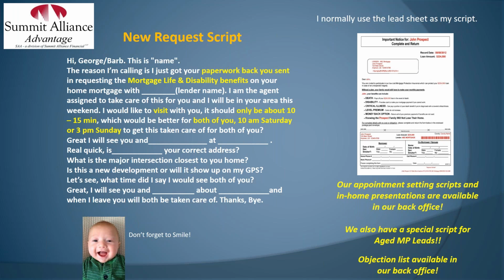You want to get the person on the phone that filled out the form, and then you want to set the appointment, and that's the appointment setting script. Very short, very sweet. You let them know why you're calling. It's non-threatening. It's going to be short and sweet, and you give them options and you confirm. And again, don't forget to smile. Dial with a smile. I kind of smiled just now as I said that, and you can hear that, you can sense that, you can feel it.